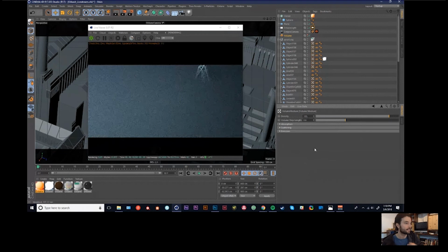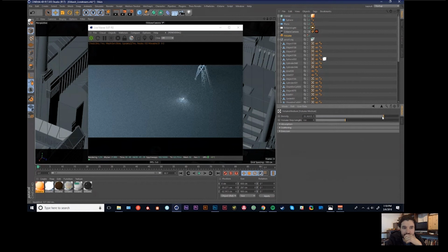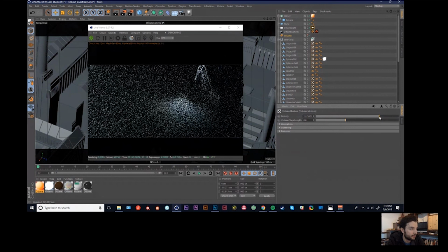I'm messing with my volume step length, which is basically going to tell Octane how much light can actually escape this volume. And so you can see, you can basically not see anything except for that crane sticking out, which is the kind of idea that I was thinking of wanting to do in the first place. So I'm going to take down the density a little bit so we can start seeing some other elements. And we're going to start getting something pretty interesting.